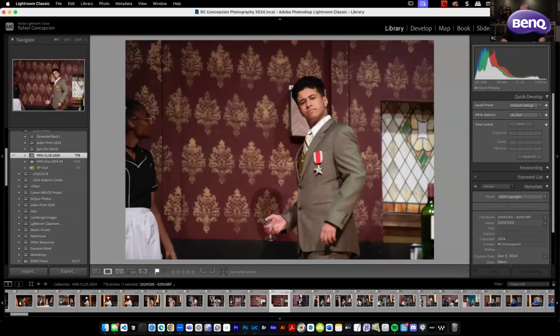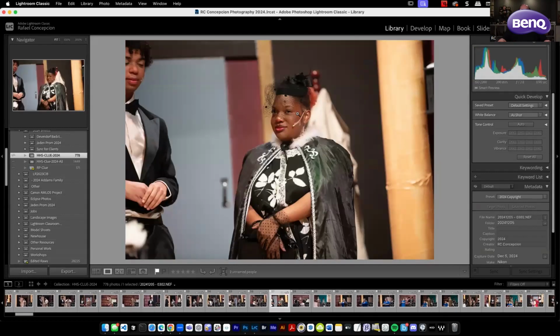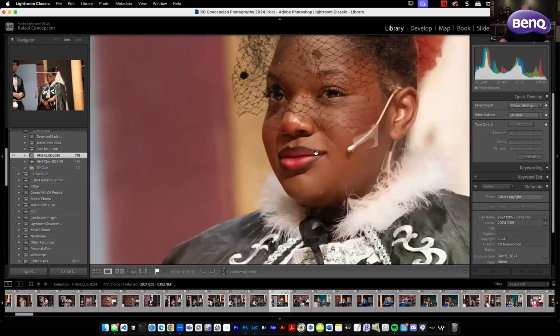Let's go ahead and find a good shot here. So let's say this one thing right here, right? This one picture right here. So I shot this and notice that there's a lot of grain in this one section, right? I am shooting at 2200 ISO.